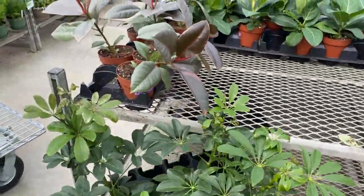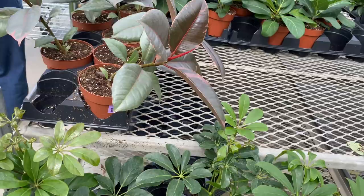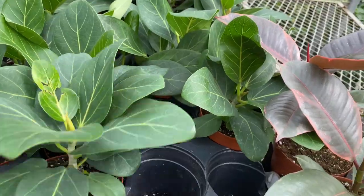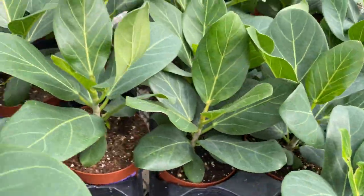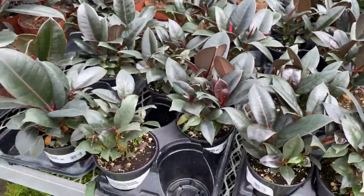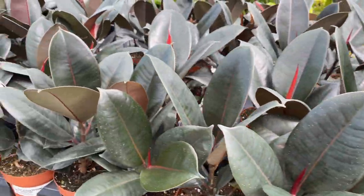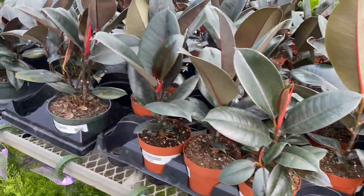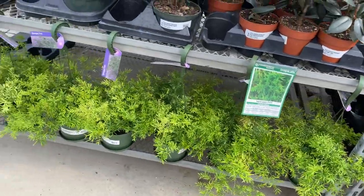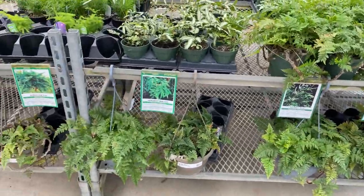And then here there's some Ficus rubies for $19. And some Ficus Audrey for $19 as well. Some burgundy rubber trees for $9.99. $14.99 for the larger ones. They've got some asparagus ferns as well. And then lots of other cool ferns here.